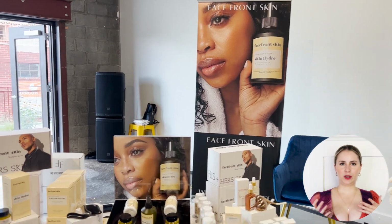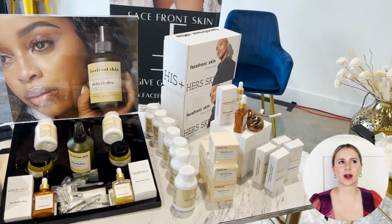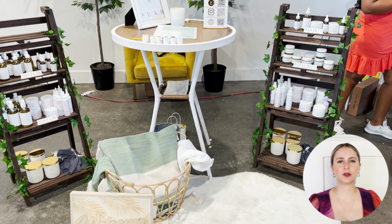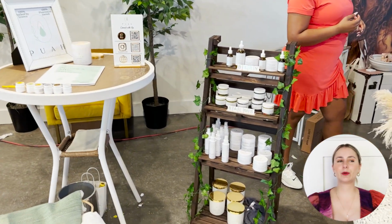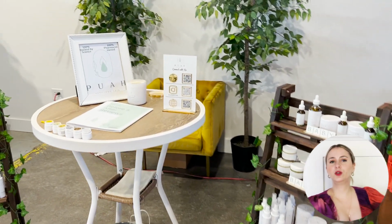But what you could do is offer a candle, and I've talked about this before. I'm pretty sure I've given this example in a previous video, but you offer a candle as something else they could potentially purchase from you if they're not interested in your skincare. So that allows you to focus. Maybe 80% of your products are skincare, but 20% are candles. So you do have something.